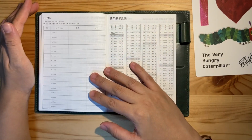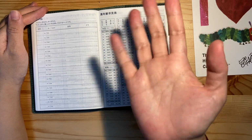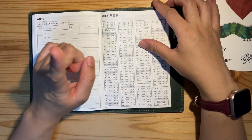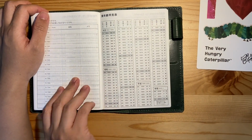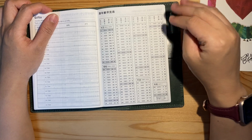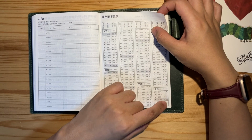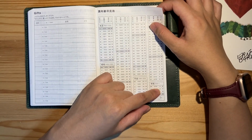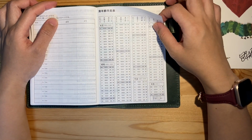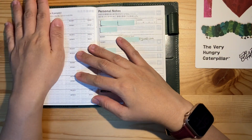And list of gifts, that you receive or you gave. And this one is just a reference that I've said earlier, like they have names for era instead of the year. And oh yeah, so they started on 2019 March. I was wrong earlier. And addresses of 6 people and personal notes.